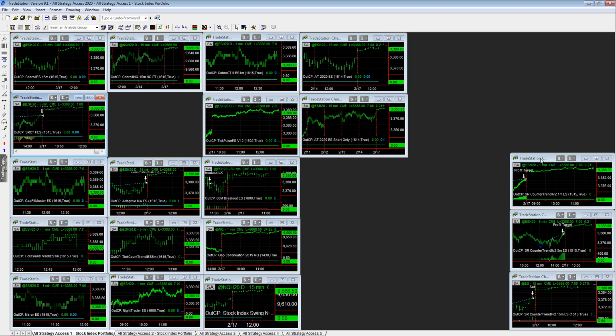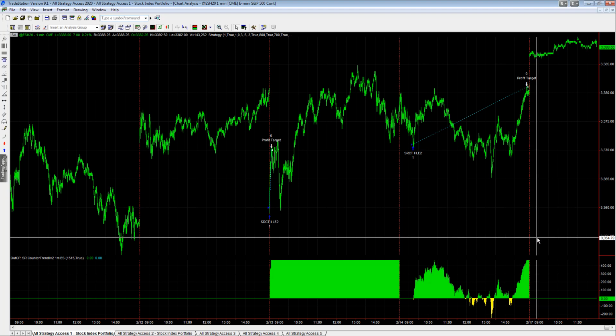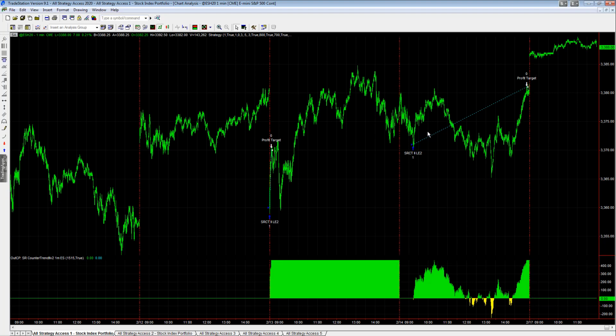Let's see. SR Counter Trend 2, V2 5-minute, or 1 minute. SR Counter Trend 2, V2 1 minute made 475 on the day. Hit its profit target. Nice trade, capturing this low point. The market does roll over and penetrate that low.